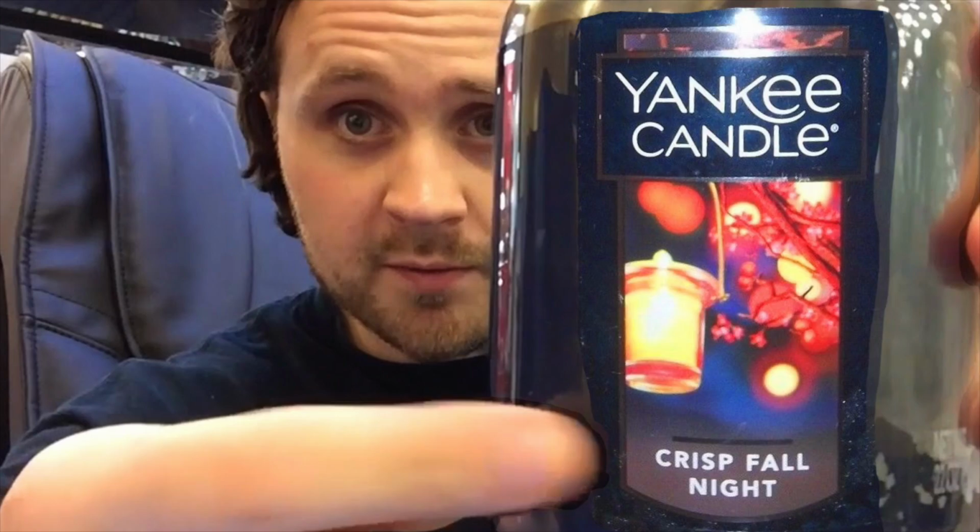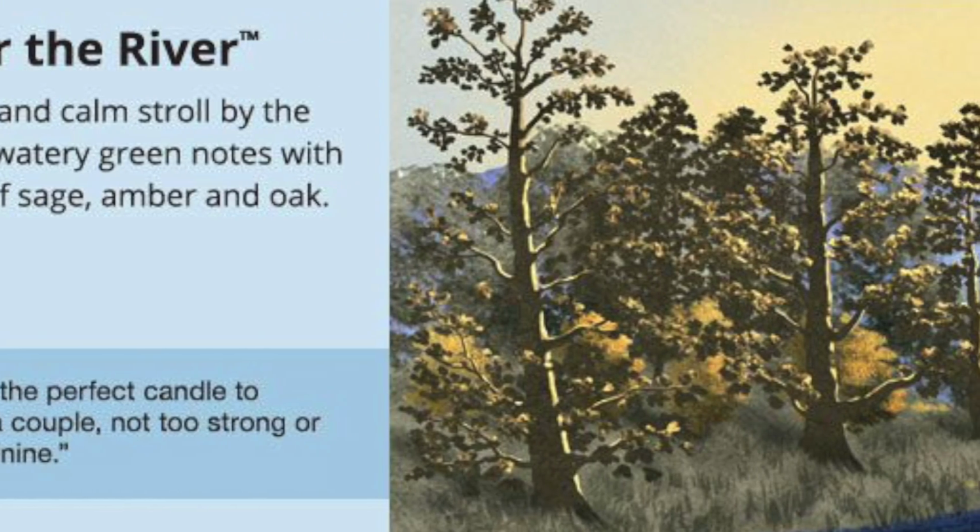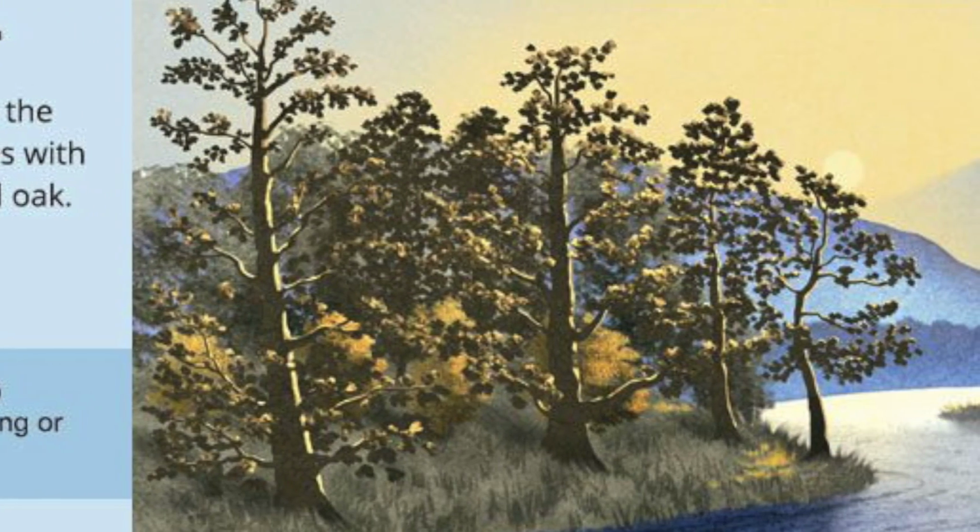I think we'll all agree that this is a masculine, cologne-driven fragrance, but the intensity is not out of control. Let's say this is a step down from Crisp Fall Night or Autumn Night, and perhaps a step up from Over the River or River Valley. Two candles, two different names. I didn't mean to confuse anybody. But this falls into that medium intensity.